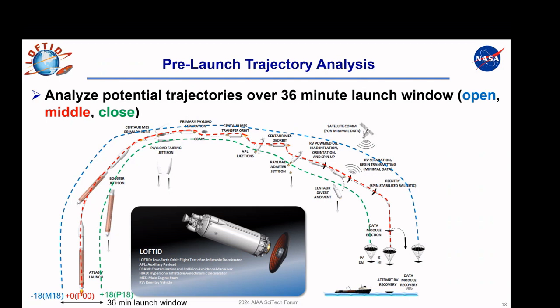So prior to launching, the flight mechanics team did a pre-launch trajectory analysis, and the objective of this analysis is we wanted to understand the range of potential trajectories that we might see during the 36-minute launch window that you can see in the bottom right. So what we did is we worked with ULA, and they provided us 3 sets of initial separation states that we used to propagate our trajectories.